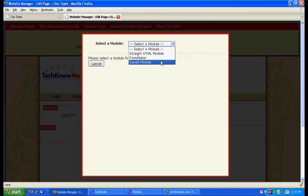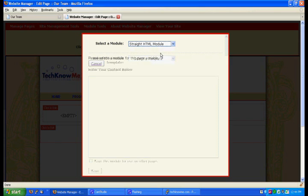The saved module is something I'll go into in a little more detail, but this is another powerful concept. Instead of having to recreate a module that you're going to be using over and over again on your pages, you create it once, you save it, and then on subsequent pages, you can reuse it. Very cool, a huge time saver. For this particular page, we're going to go with the straight HTML module.